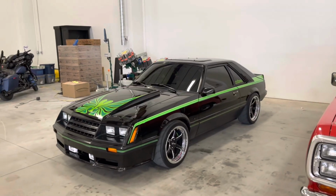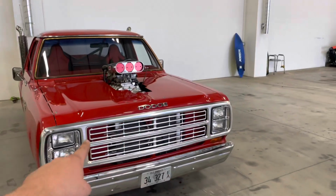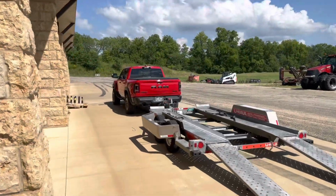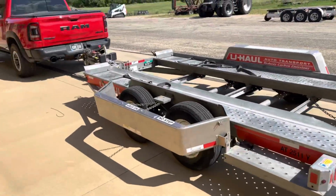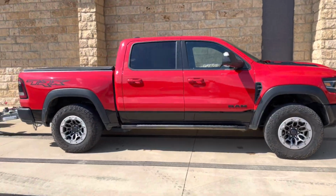We have to get going because of course I'm always kind of running behind. So we are actually going to be using Kyle's truck, not this truck right here. And yes, we are going to be using U-Haul because it's very convenient and it's only $60 a day. But yeah, this should tow it very well.